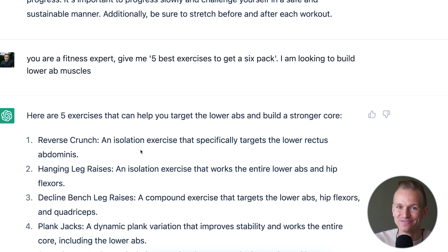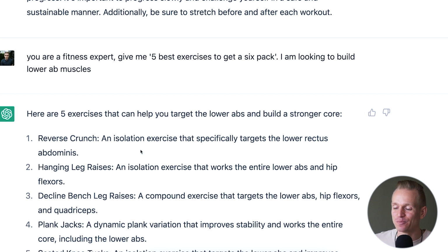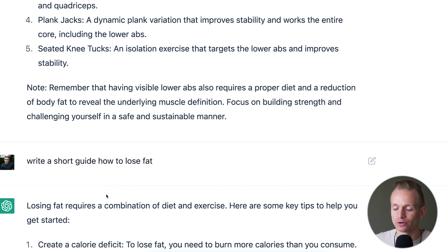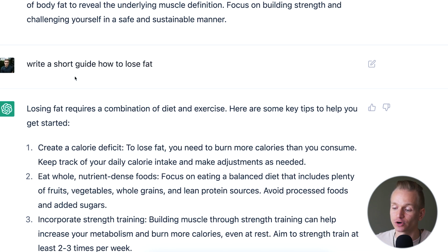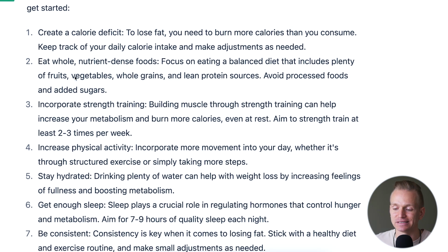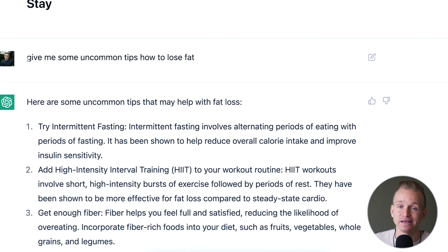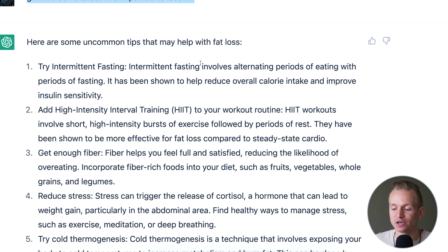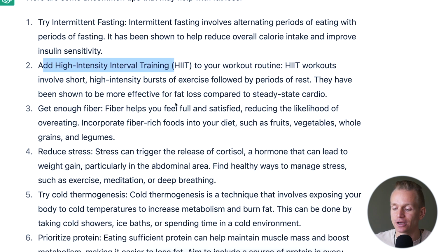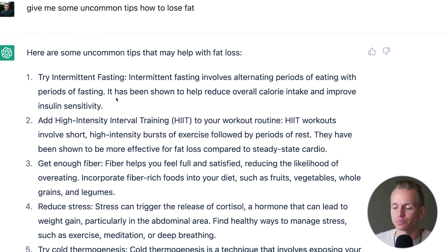Obviously this is still a very simplistic prompt, but as you can see now, we got a little bit more advanced information. And here another question I asked is, write me a short guide how to lose fat. And here we get a few different ideas, such as create calorie deficit, eat whole nutrition dense food, so on and so forth. And then I asked to give me some uncommon tips how to lose fat, to go in a little bit deeper. And here it's just intermittent fasting, which is actually great. It's something that I do right now. High intensity interval training, get enough fiber, so on and so forth. So it's actually giving me pretty good tips.